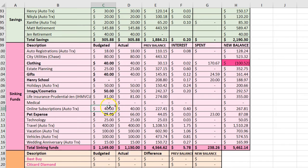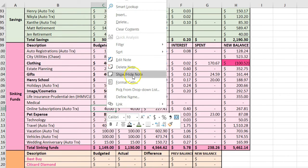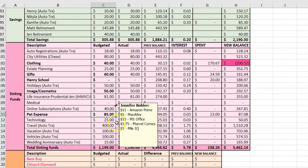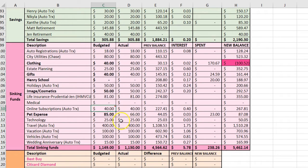Online subscriptions, this captures a whole bunch of different things. Let me show this. So this has several different things in here, and this isn't all of them. So like I'm going to put in here MileIQ. It shouldn't be $59.99. I'm going to say $5 for MileIQ. Okay, we'll hide that again.